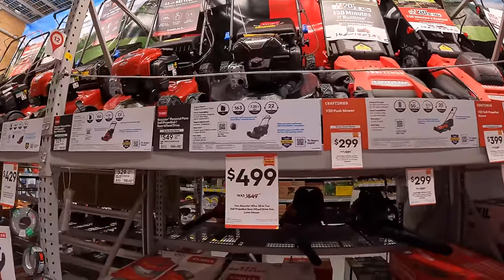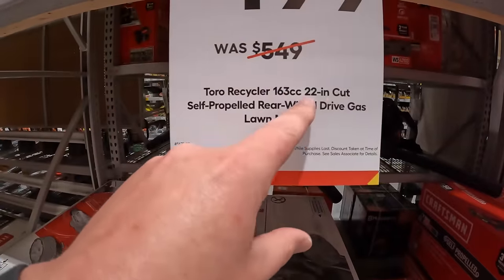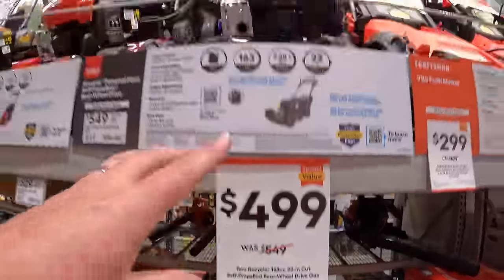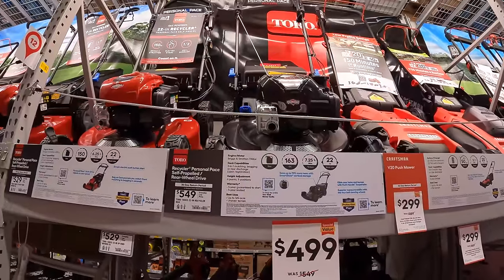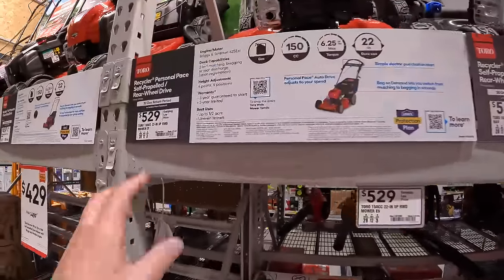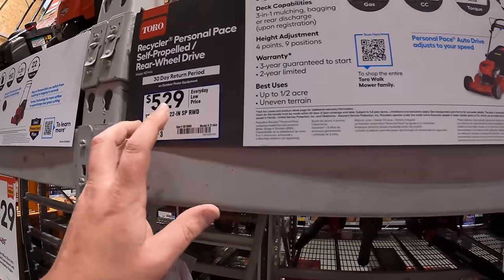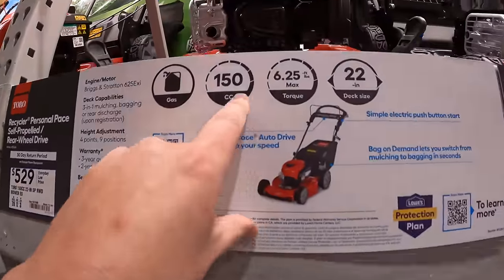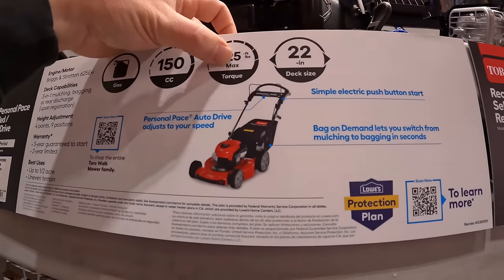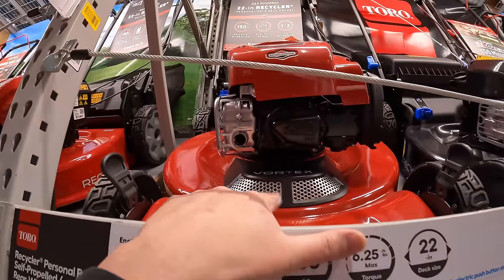Then they do have some gas mowers. $499, was $549, for their 163cc 22-inch cut self-propelled rear. Oh, we saw this one out there already. Yeah, we saw that one. And then they have, for $529, their 150cc 22-inch self-propelled rear mower. 150cc, it is gas. 6.25 foot-pounds of torque, 22-inch deck size. That is a wide mamma jamma.